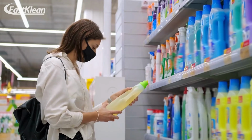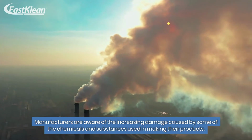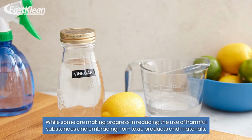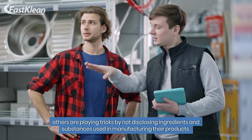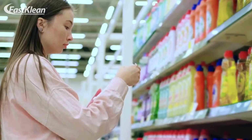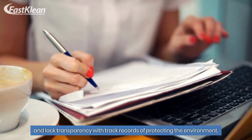Number 2. Discard manufacturers without a track record of protecting the environment. Manufacturers are aware of the increasing damage caused by some of the chemicals and substances used in making their products. While some are making progress in reducing the use of harmful substances and embracing non-toxic products and materials, others are playing tricks by not disclosing ingredients and substances used in manufacturing their products. We advise you to boycott manufacturers that do not display elements and lack transparency with track records of protecting the environment.